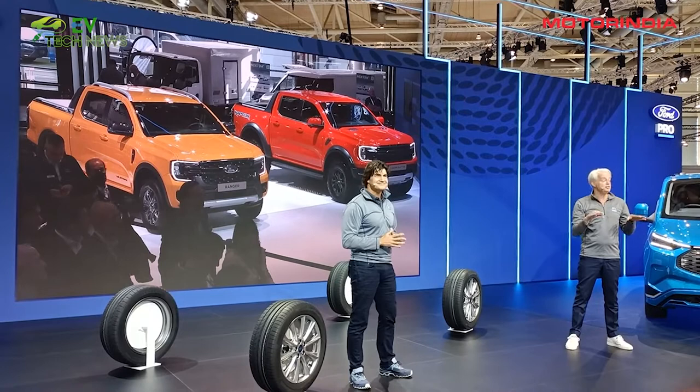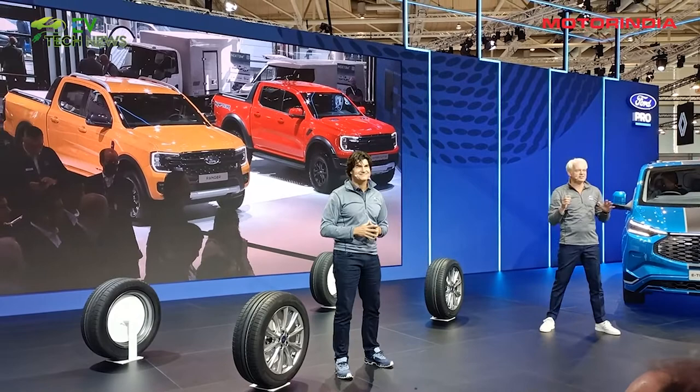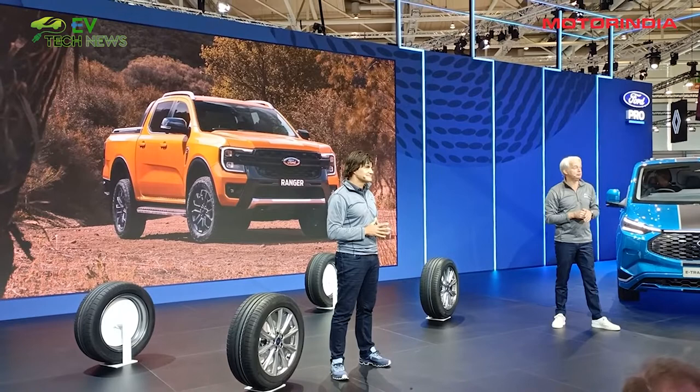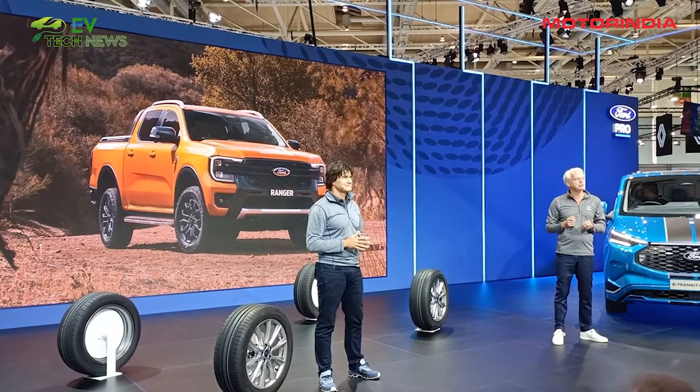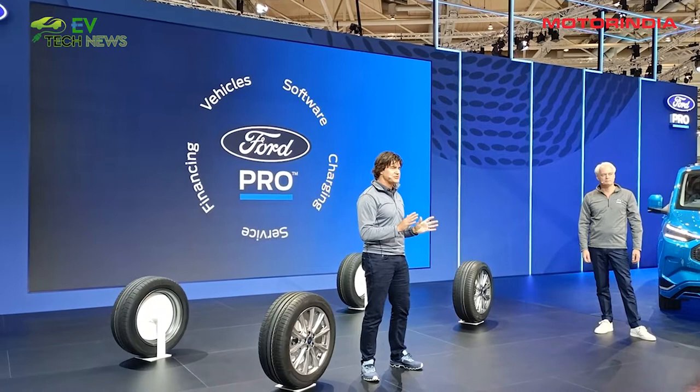We've also recently opened the order books for the versatile and capable Ranger Wildtrak, the yellow one over there. It's as tough and ready for work as ever, but it's packed with connectivity and game-changing pickup innovation. The story doesn't stop there. We'll be sharing more news with you on this all-new Ranger very soon, as we add even more luxury, performance, and bold new looks to this pickup that our customers really, really love. And Ford Pro stands behind all these vehicles, from vans to pickups, from diesel to electric, whatever your needs, whatever your business, we've got your back.